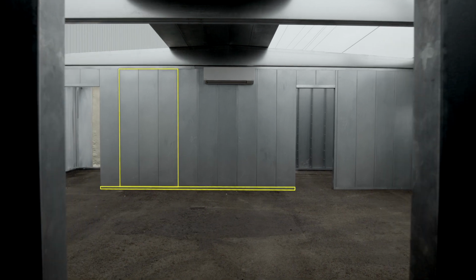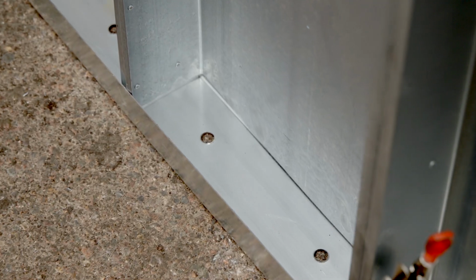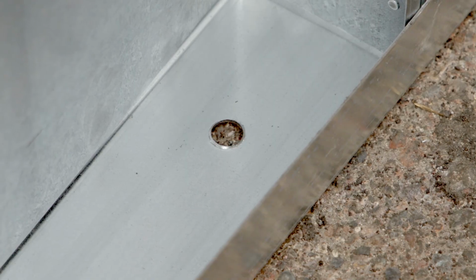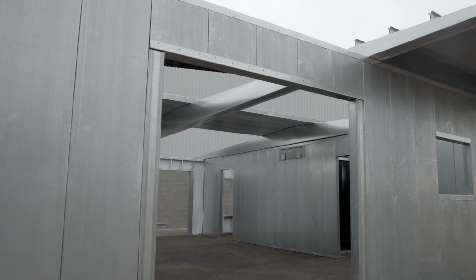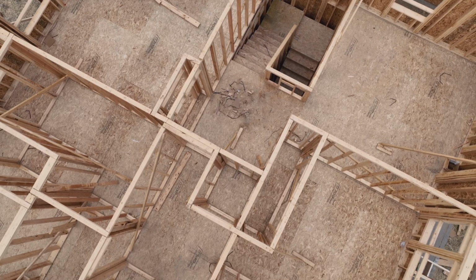The basic kit contains 5 major pieces: tracks, panels, corners, posts, and trusses. Tracks are bolted directly to a cement foundation slab. The panels slide right into the track. The panels themselves are the bones of the structure. Each pair of panels creates a standard 16-inch center stud, which eliminates the need of an interior wooden skeleton.